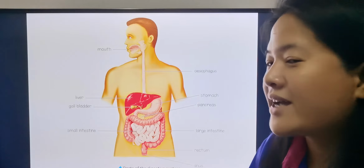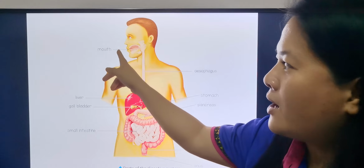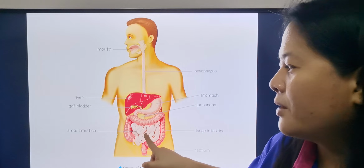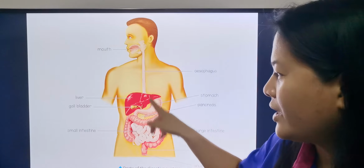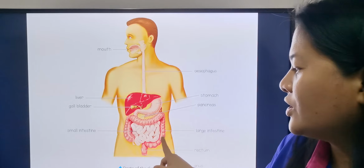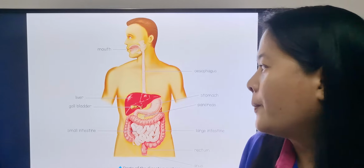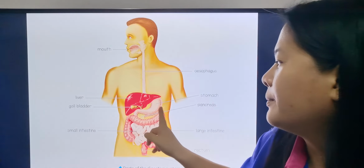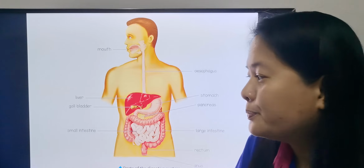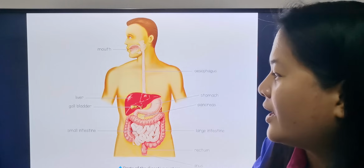Here is the diagram of the digestive system. It's also in your book. We start with the mouth, the esophagus, the stomach, the small intestine, and the large intestine. This is where the food flows. After the large intestine, we have the rectum and the anus. In the digestive system, the liver, the gallbladder, and the pancreas are also important organs. For today we have to understand the functions of these organs.